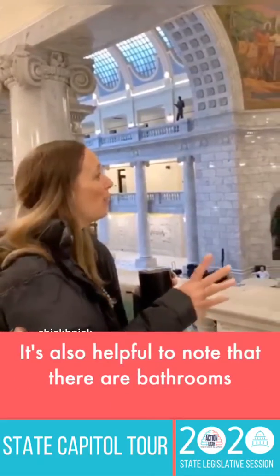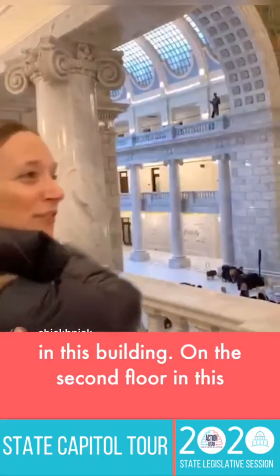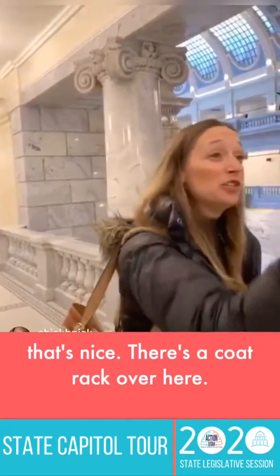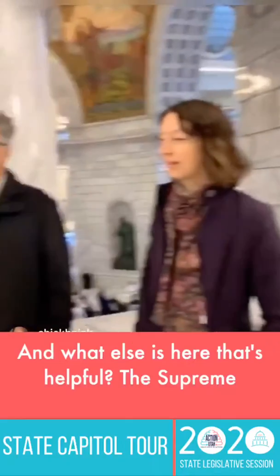It's also helpful to note that there are bathrooms in this building. On the 2nd floor in this direction, on the 4th floor in both directions. And so that's nice. There's a coat rack over here. And what else is here that's helpful?